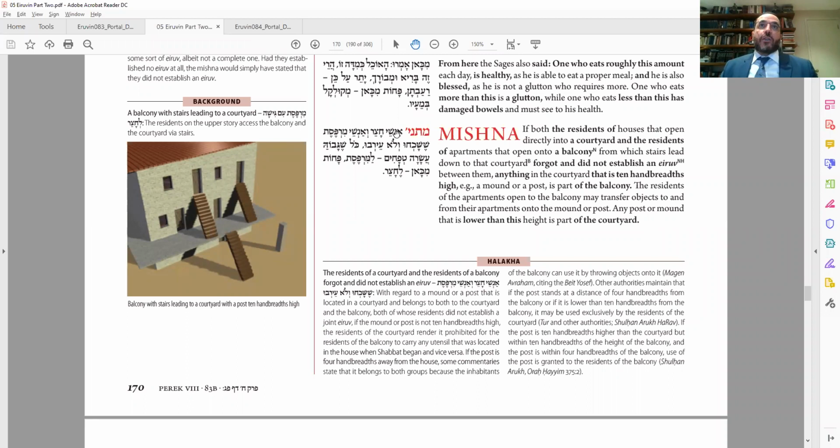So the Mishnah here is talking about two people that share like an apartment building, and the upper floor did not make an eruv together with the lower floor. Maybe they made their own eruv, but not all together. And so then that caused a problem.